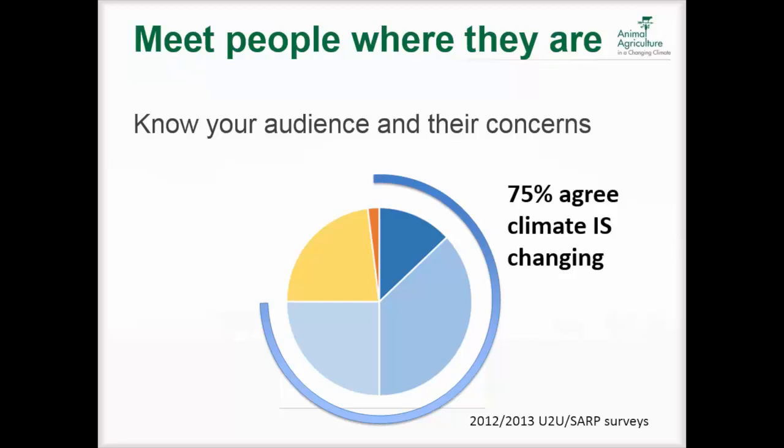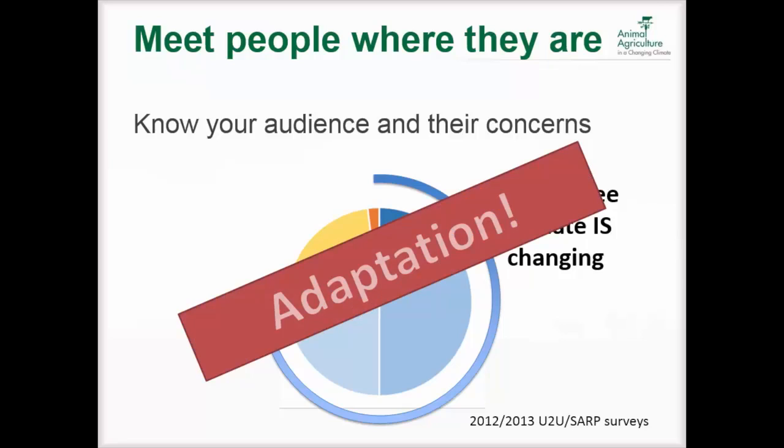They're out there in the field. They can see it happening. And so what that basically means is they're ready to talk about adaptation. They might not be ready to talk about how are we going to mitigate it, because that assumes that it's our fault. But they're ready to talk about adaptation. So that's where we start.